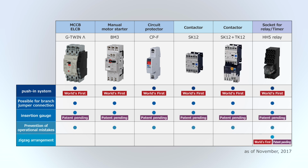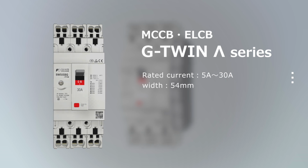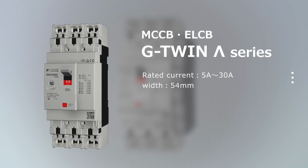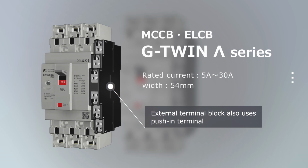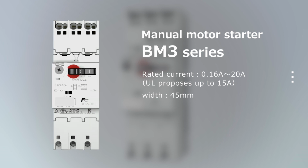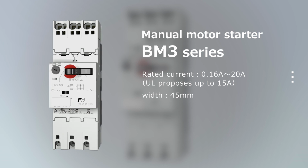Let's take a look at the current lineup of models incorporating spring terminals we developed. We developed molded case circuit breakers and earth leakage circuit breakers from the foundations of the G-Twin high-performance miniature breaker. Achieves miniaturization with a width of 54 mm for 3-pole products. Manual motor starter MMS combines a breaker with thermal overload relay and is the perfect breaker for miniaturized motor circuits.